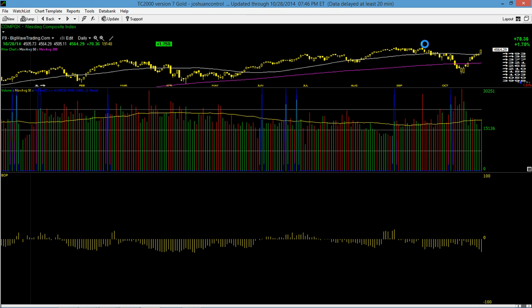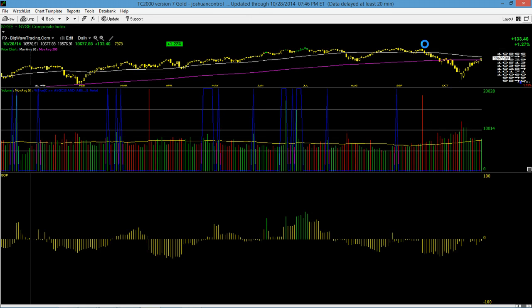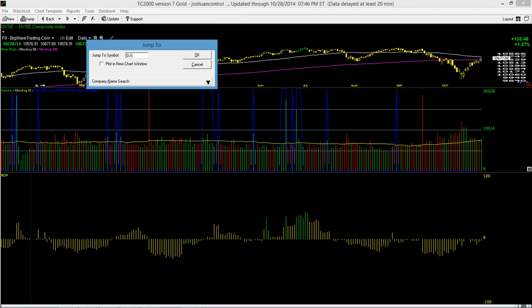If you did buy the dip, I can tell you right now, more than likely you're a shitty trader and you got very lucky, and you better hope that this luck continues. But if we look at the New York Stock Exchange, same thing. Look at all the red volume on the sell-offs and the no volume on the rally attempts. And we're still below the 50-day moving average on this index.